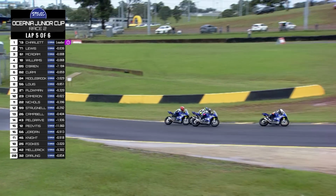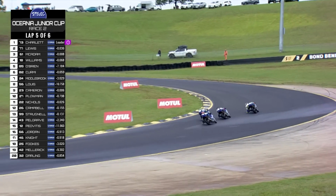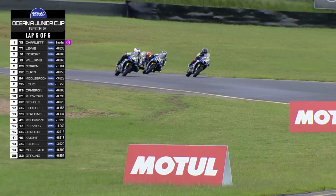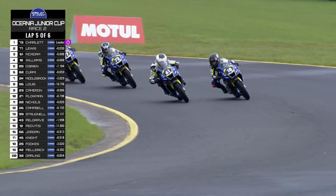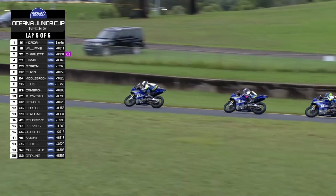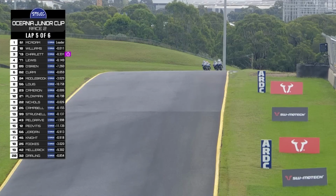Once again, no surprise to see that it is Rossi McAdam on board bike number 61, the bravest and latest on the brakes. He's definitely not scared about the wet patches. He's just running straight over them, not being careful at all, so he is full of confidence, and Rossi McAdam, the Western Australian, leads the way at the moment.